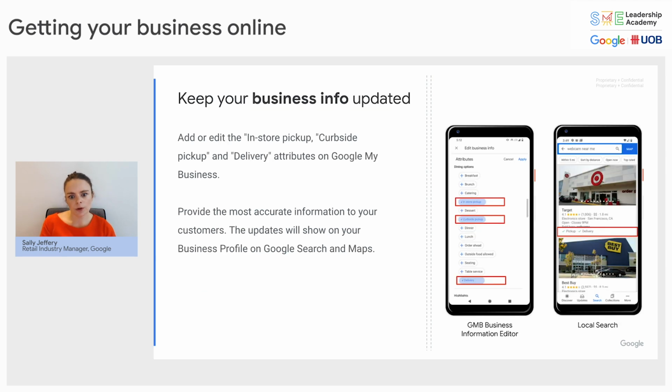Then you want to make sure that at this point in time, your business info and more specifically your attributes are correct. Put yourself in the shoes of your customer. Someone in Singapore is going to Google to look for a takeout food option as an example. If you don't let them know upfront that you offer takeout, the chance is you may miss out on their custom.